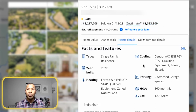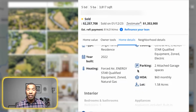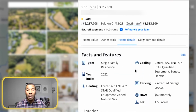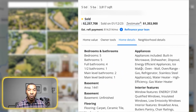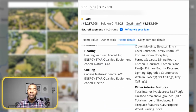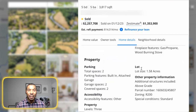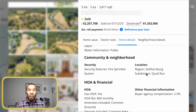Just saying. All right, so this one was built in 2022, and this is another monster, sitting on 1.58 acres, which is really nice. They've got a two-car garage in here, Energy Star everywhere, all the goodies that you would expect in a home that sells at this price. You've got five bedrooms and five bathrooms, that's four full, one half. Everything is laid out extremely well. Gourmet kitchen, kitchen island, 9-foot ceilings. So you've got lots and lots of space everywhere, and we'll see that when we start to look at some of the features inside the home.